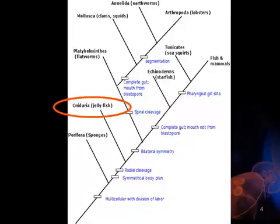If we take a look at our evolutionary tree here, you can see that the new characteristics that have evolved are symmetrical body plan and radial cleavage, and you can see that by looking right here at these traits. So sponges were a little bit more rudimentary and primitive, and now we're evolving into more complex jellyfish and cnidarians.